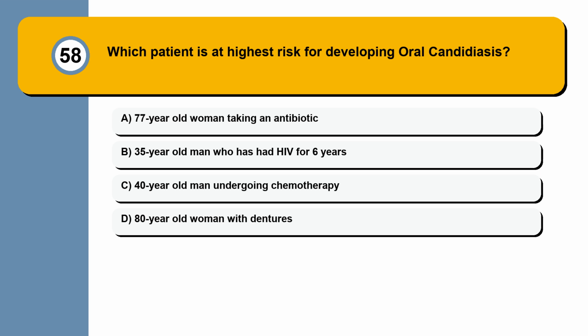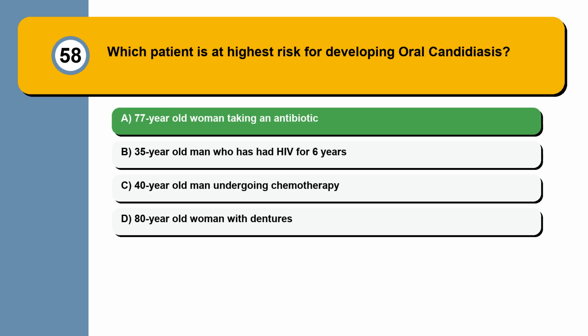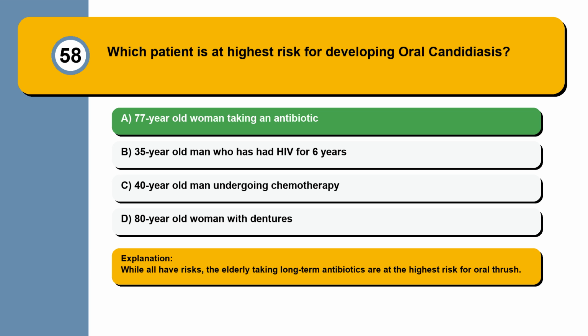Question 58. Which patient is at highest risk for developing oral candidiasis? 77-year-old woman taking an antibiotic. 35-year-old man who has had HIV for 6 years. 40-year-old man undergoing chemotherapy. 80-year-old woman with dentures. While all have risks, the elderly taking long-term antibiotics are at the highest risk for oral thrush.